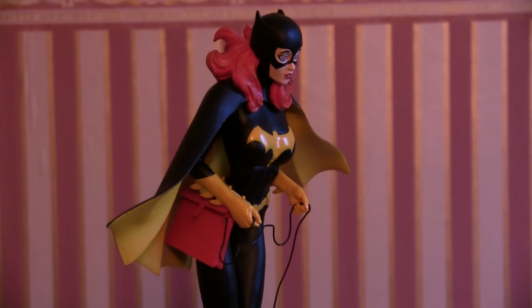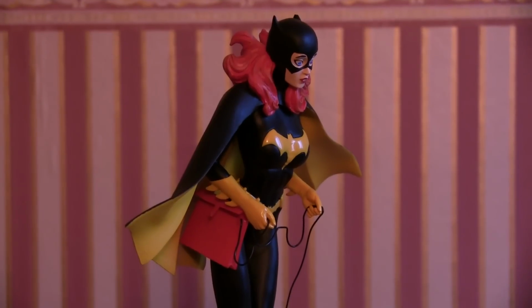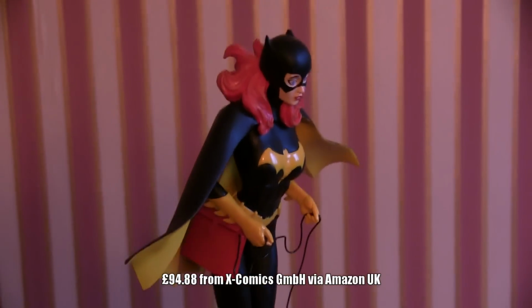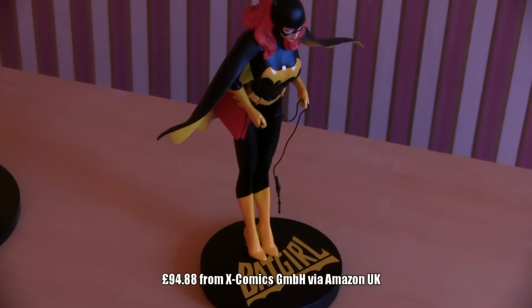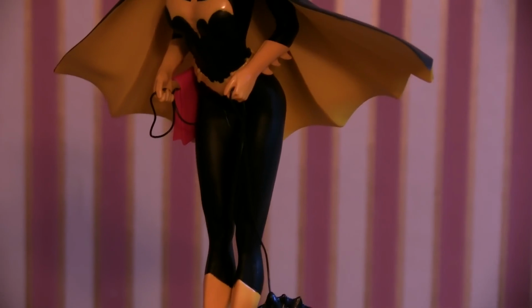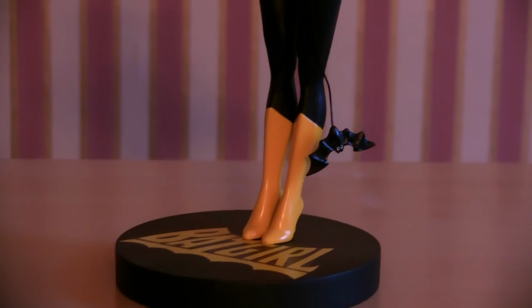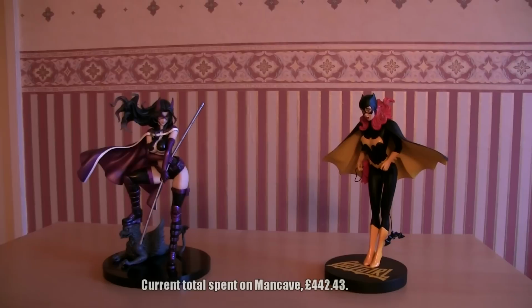Now, obviously before I started getting the idea of doing these unboxing videos, I already had a number of items that had already arrived, so what I'm going to be doing is every time I unbox something, I'll also show you one of the other figures that I already have. And since we're showing you Huntress today, it only seemed appropriate to show you Batgirl, given that Barbara Gordon, the Batgirl character, is the leader of the Birds of Prey, of which Huntress is a member. So, there you go.